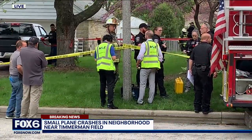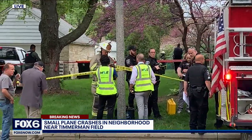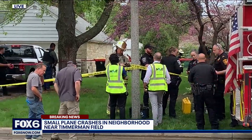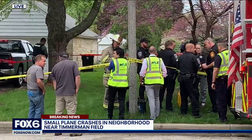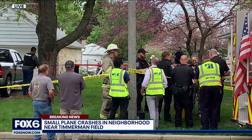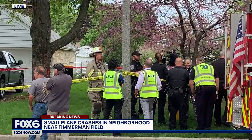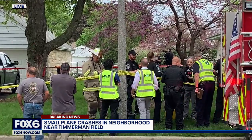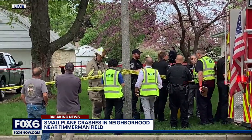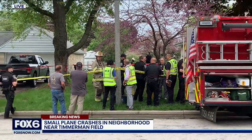Yeah, just beyond the fire chief in the white helmet there is the remains of that plane. You can see the kind of maroon tail of the plane. I'm going to try and get a better look at it here. You can see it there behind the fire chief with the white helmet. That's kind of the crumpled part of the front of the plane with the wings. It is, like you said, just south of the airport, 2 blocks south of Timmerman Airport. A lot of police and fire on scene.